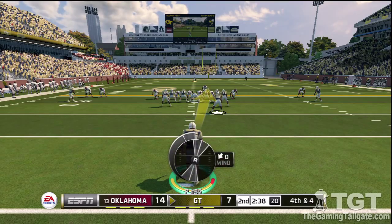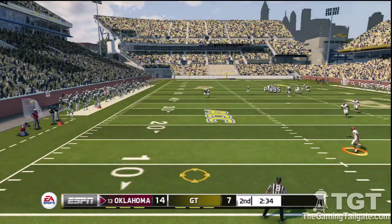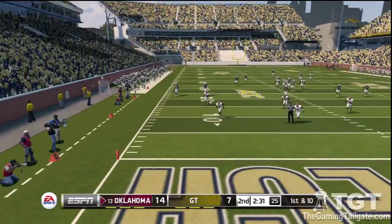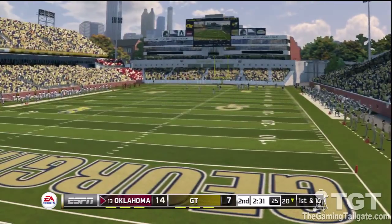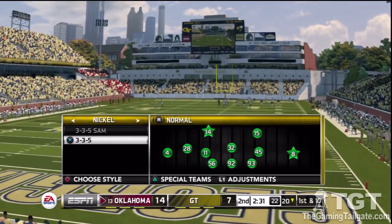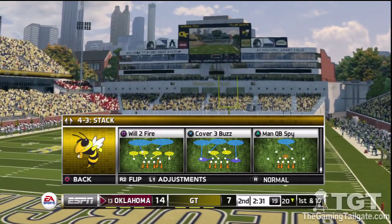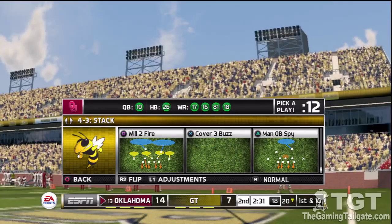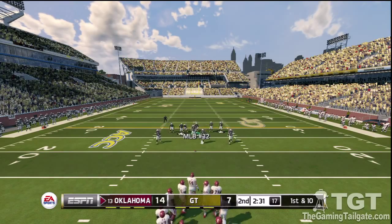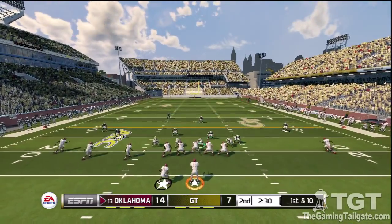He's going to try to coffin corner this one. This punt bounces into the end zone, and this will be a touchback. In a game that's this close, you can't afford to waste possessions. Oklahoma up 7 points.